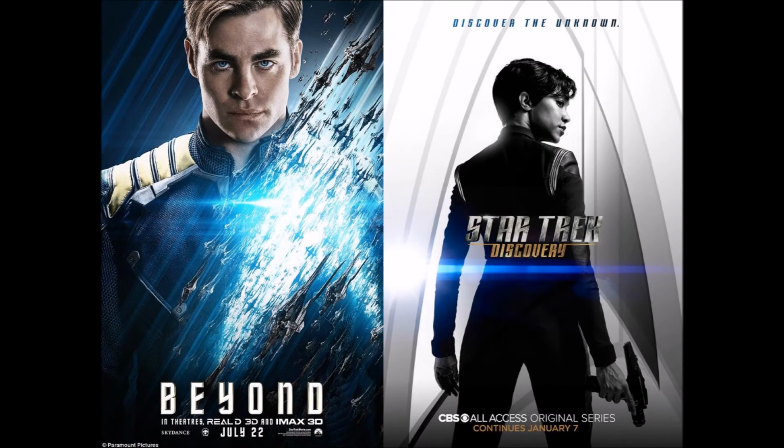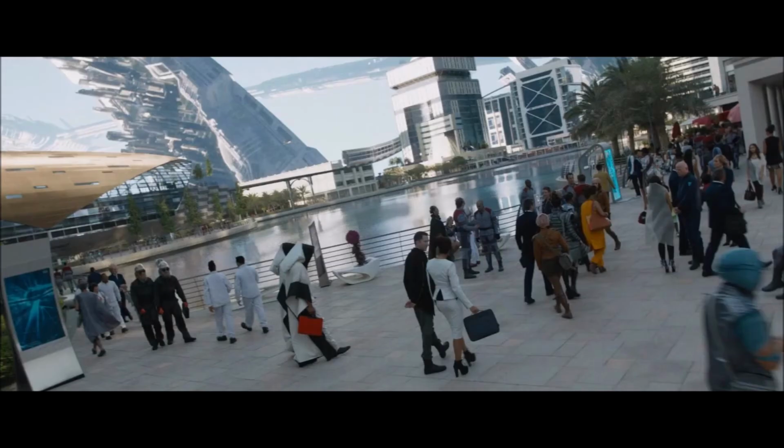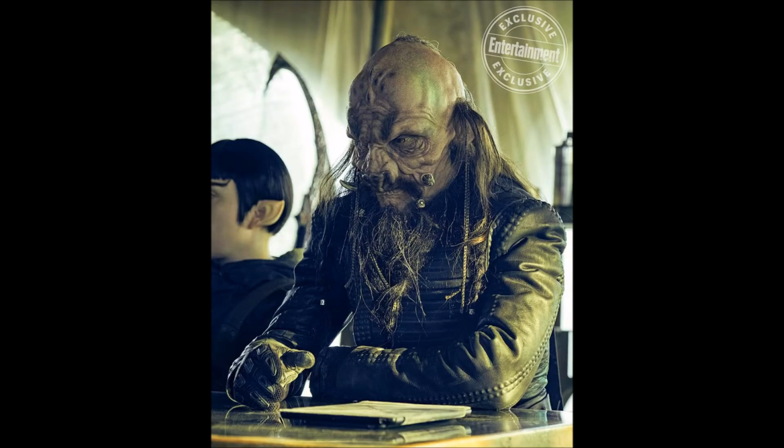I suppose to finish this off, we could say a few words about the newest additions to the universe of Star Trek, the Kelvin timeline and Discovery. Okay, well, there's never been a Tellarite on screen in the Kelvin timeline, and Discovery decided to make them look like this. A bit of a radical change, don't you think?